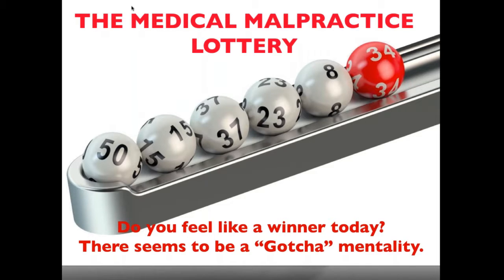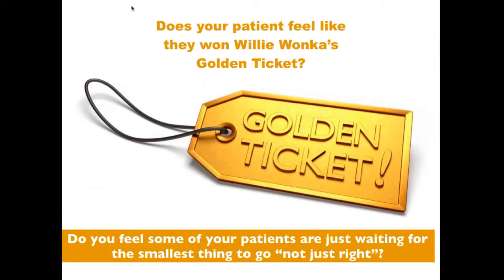So, it's really this gotcha mentality. And, do you feel like a winner today? Particularly when you have all of these review sites up, people get a little more aggressive. And I think part of that is they can do so anonymously. However, if they sue you, it really can't be very anonymous. But really, it's a patient mentality.